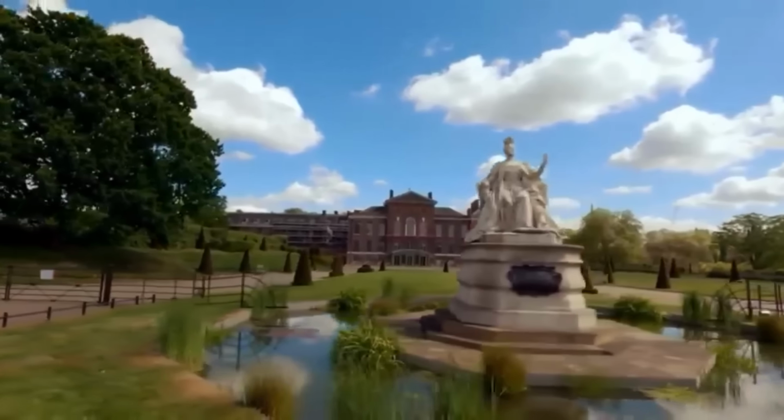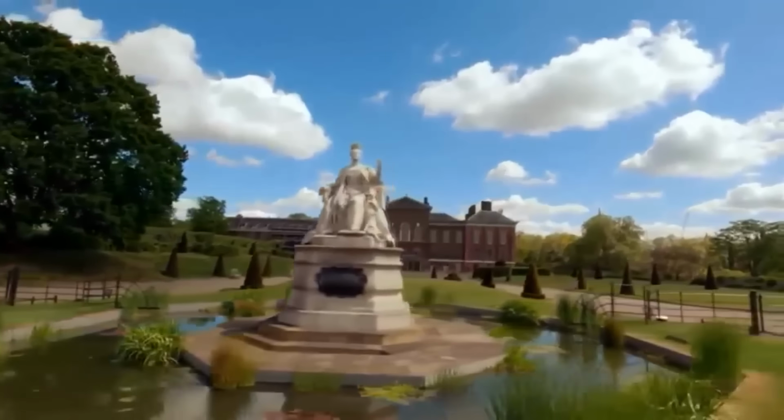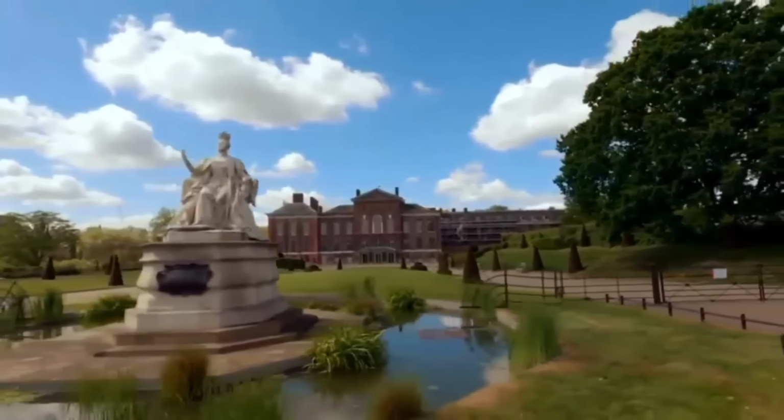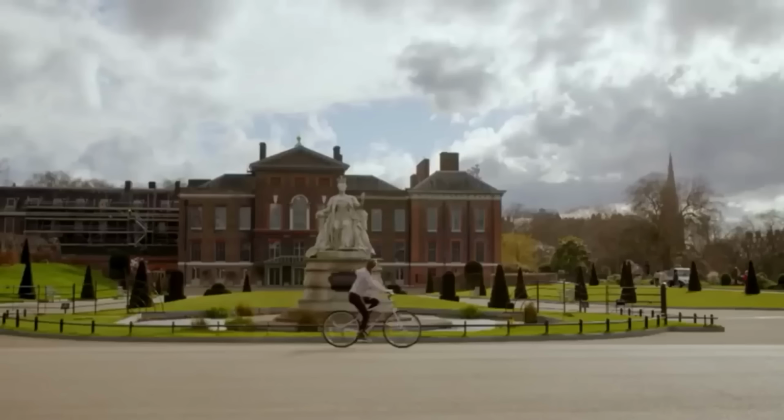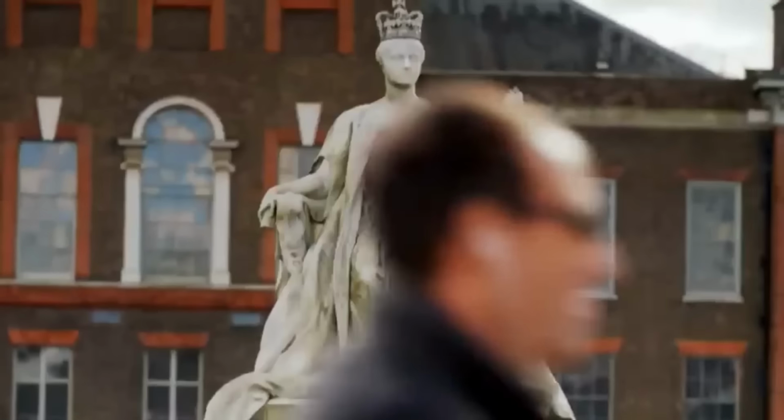Kensington Palace houses more royals than any other residence. You've got Princess Eugenie and her husband Jack Brooks back there. Of course, you've got the Cambridges at Apartment 1A and the Gloucesters. I mean, the royals are very much packed in to Kensington Palace. And they're all watched over by the young Queen Victoria, thanks to a controversial statue designed by her daughter, Princess Louise.